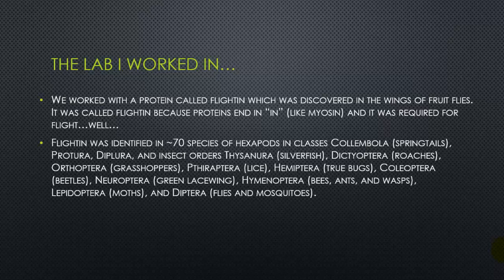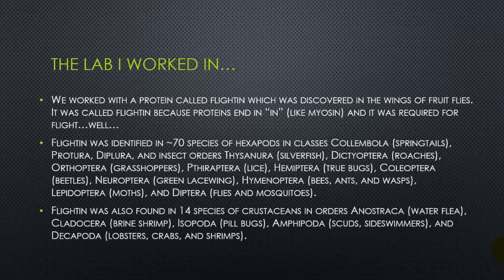You've got insect orders like silverfish, roaches, grasshoppers, lice, bugs, beetles, lacewings, bees, ants, wasps, moths, flies, and mosquitoes. Okay, well, most of those make sense, right? Because those are insects or things that are related to insects. They live above ground. Some of them fly around, and a bunch of them have wings even if they don't fly. Okay, yeah, makes perfect sense. Except we also found that they existed in crustaceans, like brine shrimp, pillbugs, amphipods, lobsters, crabs, shrimps, water fleas, all these things that don't fly.